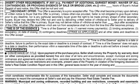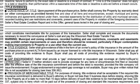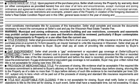The next whole part is going to talk about title, basically. Essentially all this is going to say is that the seller has to give you clear title to the property, or obviously you're not going to be able to buy the house. And they're going to pay for title insurance. The important part here, we're going to look at line 346.